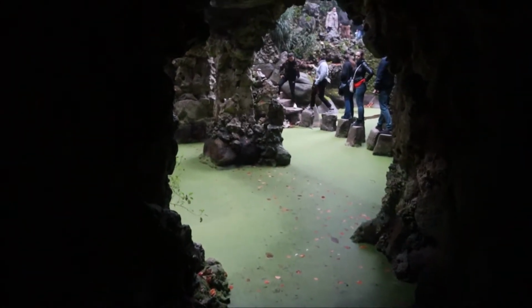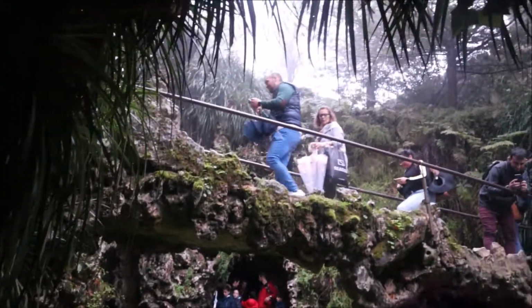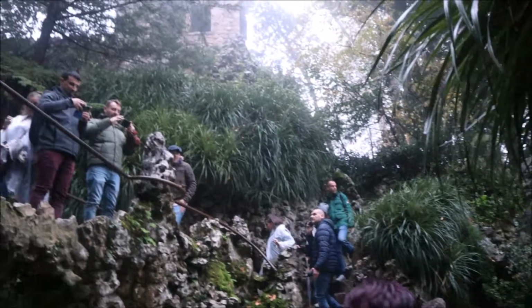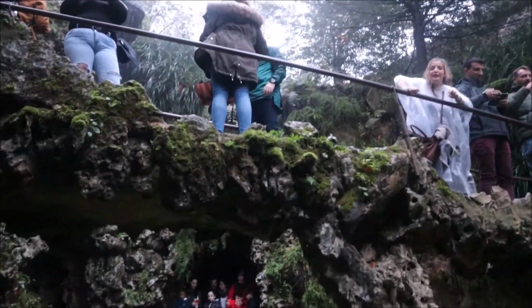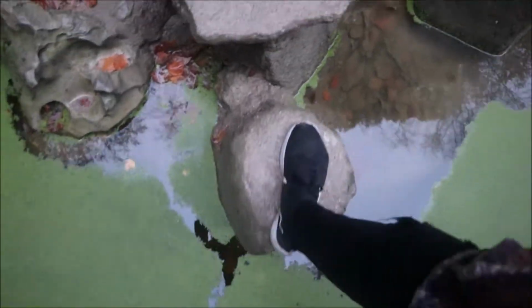Another queue. This time, it's to get from one side of the lake to the other with stepping stones. The water is about 2.5 feet or less than 1 meter deep, so you wouldn't really drown in the water. You'd just get soaked in mucky water. 80 centimeters. It was a little scary holding the camera while trying to step on the steps, but the steps were mostly dry because a lot of people were walking on it all day.